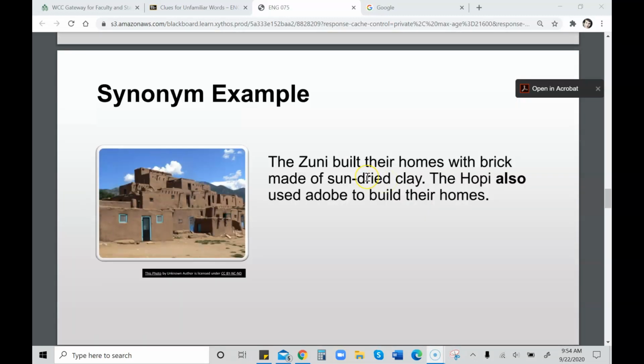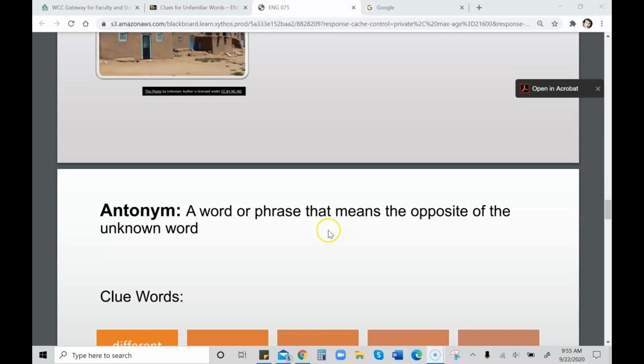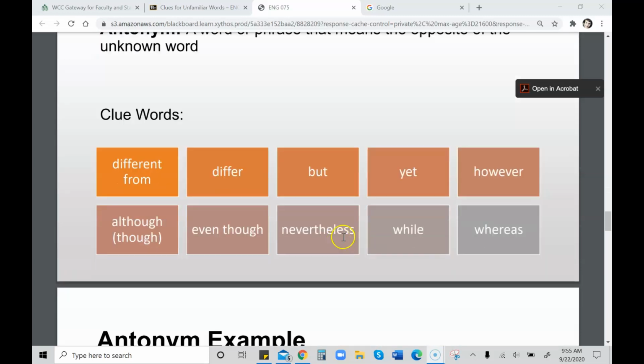So here's an example. The Zuni built their homes with brick made of sun-dried clay. The Hopi also, so in addition to, used adobe to build their homes. So again, we're connecting this idea of sun-dried clay and adobe with that transition word of also between the two sentences using this similarity.